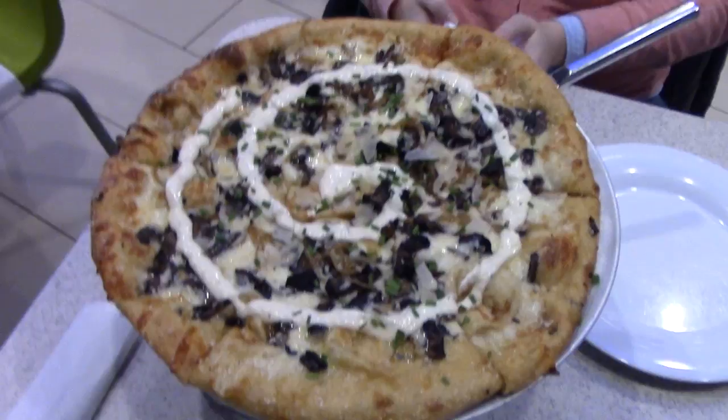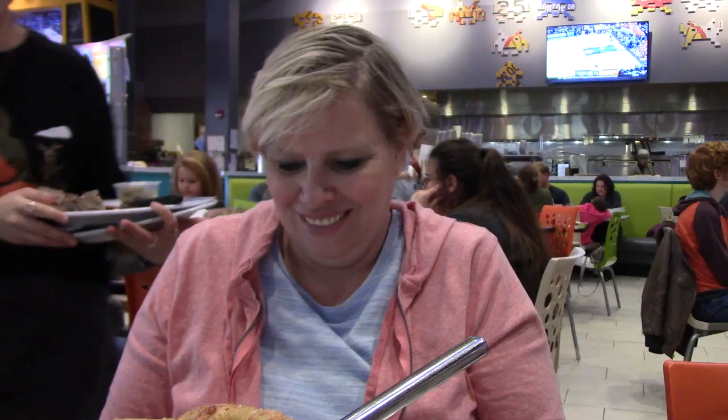That is our mushroom pizza. That looks awesome. All right, she was posting a picture of this on Facebook. And I said, you didn't look very interesting. She goes, I'm praying. All right, how's everything looking? It looks wonderful. Awesome, enjoy. All right, so we're digging in.